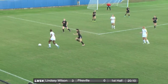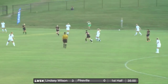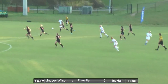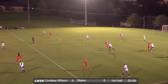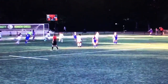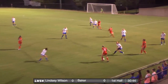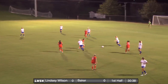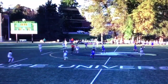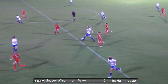Plays it back to Holmes. Holmes back to Liljered. Big crossover to Bush. Kind of speed, she can definitely create a chance on her own.